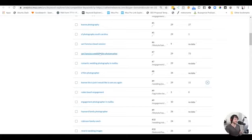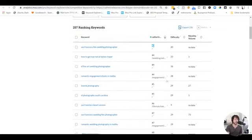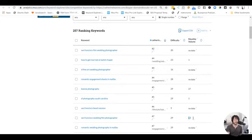Actually, this is a really good example of why keyword research is so important. Look at how much more traffic there is monthly for San Francisco wedding film photographer versus San Francisco film wedding photographer. Do you see that? The "no data" generally means it could be very, very low. I'll use another tool to check how much traffic there is for a particular keyword, and a lot of times the other tool will show some traffic. So usually when it's no data, that's not a good sign. That's what I'm trying to say in so many words.